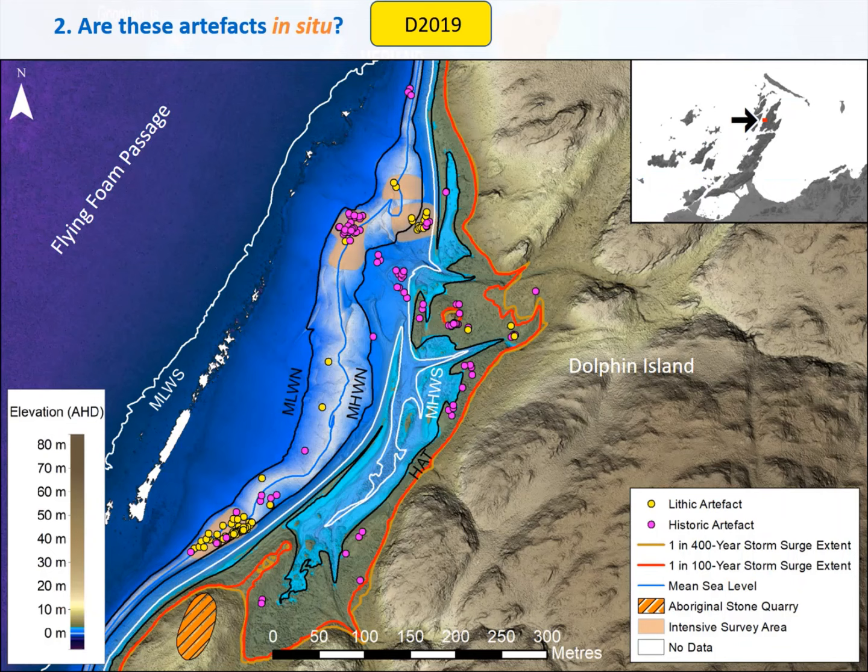But nonetheless, let's use that one on the site, first of all, on Dolphin Island, on the eastern edge of Flying Foam Passage here. This is, again, a beautiful diagram that Peter Ross put together, where we've got a digital terrain model of the western side of Dolphin Island. We've got various tidal levels drawn on here, that's highest astronomical tide. And then we come across the intertidal zone. We only go to mean low water springs, it drops off so quickly. Lowest astronomical tide is about out there as well.